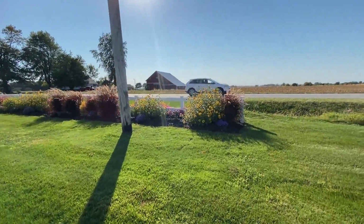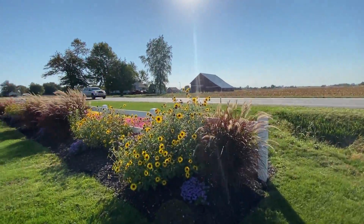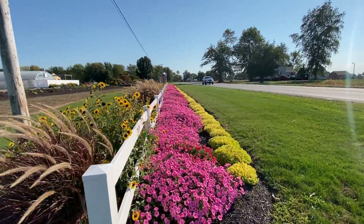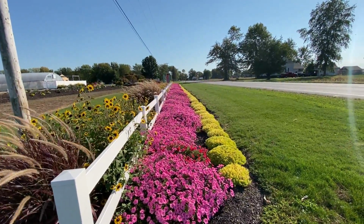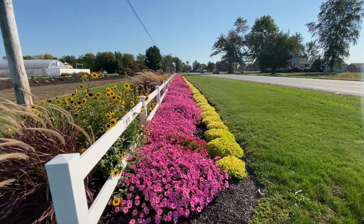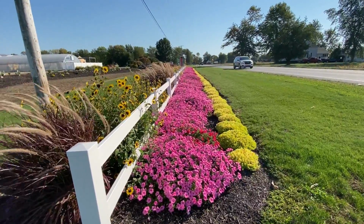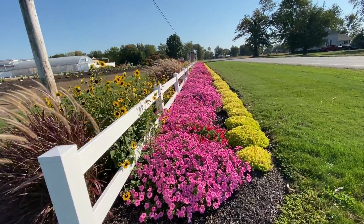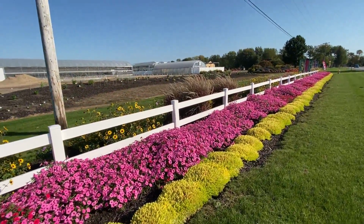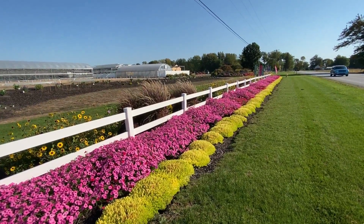We'll head back over to the 55-mile-an-hour garden. The reason it is called that is because these cars are flying past. And if cars are flying past, they need something impressive to look at. And certainly this color here is a head turner. This is a mass planting of the Supertunia Vista Bubblegum, Vista Paradise, and the Lemon Coral sedum. The Vista Bubblegum is certainly starting to take over everything. Even though the Vistas have similar growth habits, Bubblegum is still by far the most prolific in the series.